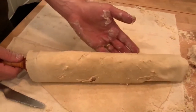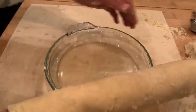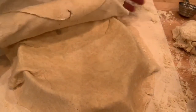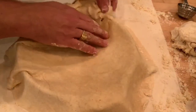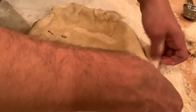So we're rolling this up on the rolling pin, and it's all pretty fragile right now. And if it falls apart, don't worry about it. You just make it into a ball again and roll it out again. It's totally fine. With practice, you'll get to a place where you can usually get it to work the first time. But the whole thing is pretty fragile. And you can see there are some little holes here, but that's all right. I'll show you how we're gonna deal with those in a second.